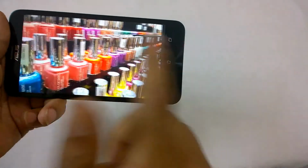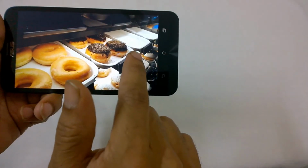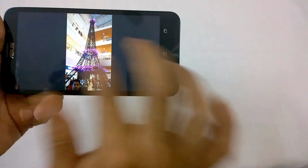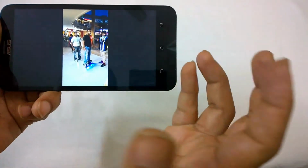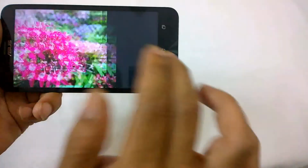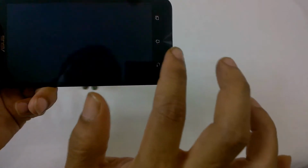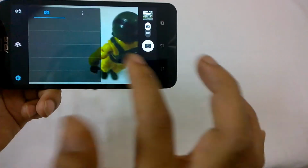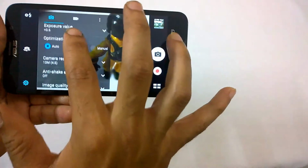So on the outset, under most conditions, the Zenfone 2 camera really impresses me, especially the macro shots and the ability to show you a good depth of field. It's a very impressive camera, and I like the details that come out of each image. And one little tip I would give you is, in the auto mode, you can go and disable this optimization.